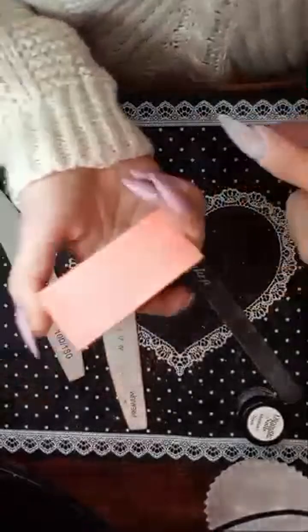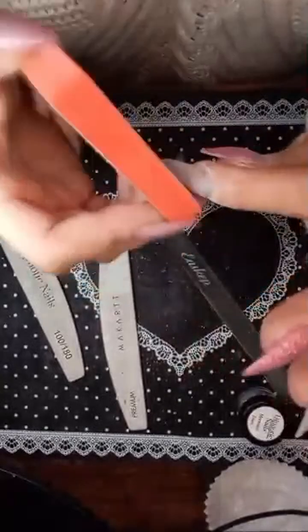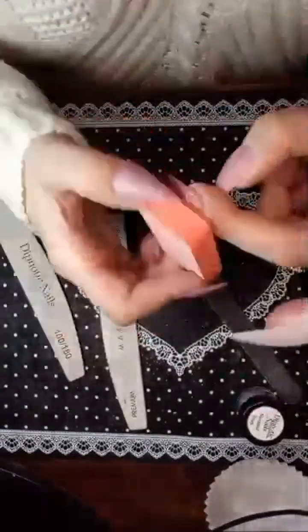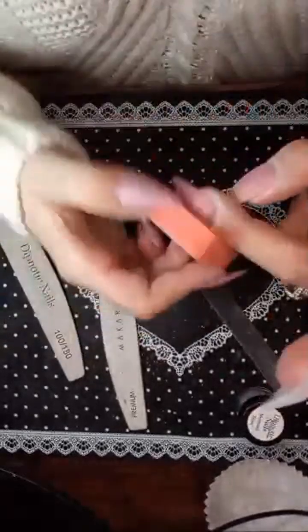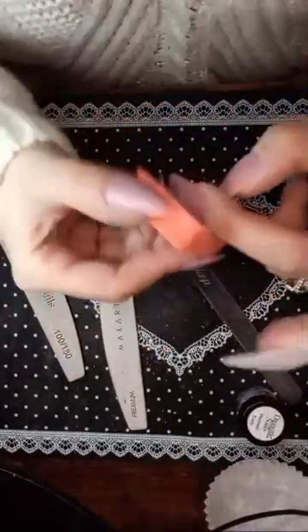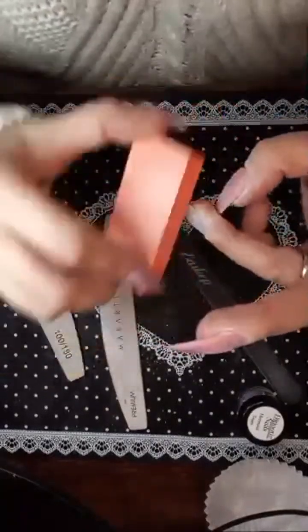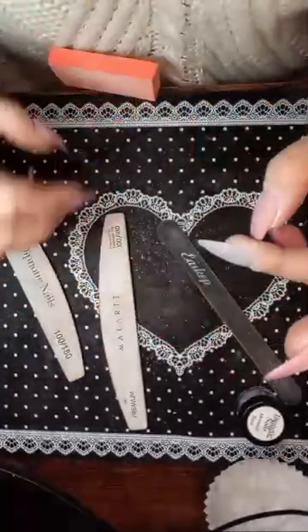I prefer to use these larger buffers to the tiny little ones, you know. When I use those small ones, I'm always swiping them and they're falling off my nail. But with these large ones, I can get a decent rhythm going. I feel it's less time consuming than constantly having a buffer that's slipping off the nail. Oopsie.